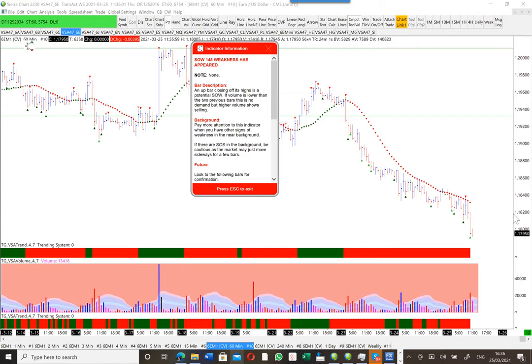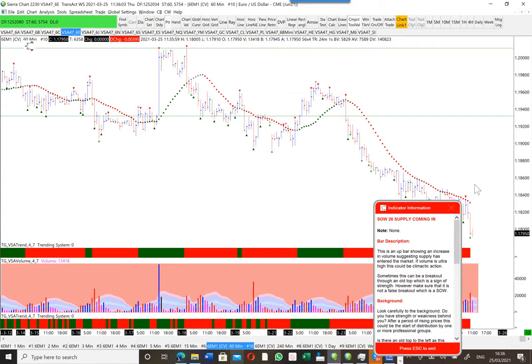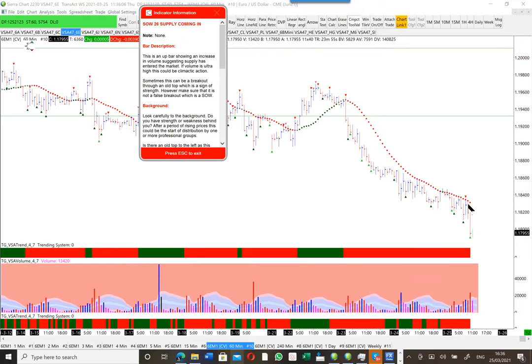And then you go 3 hours ago, supply entered the market, but it's on an up move. Has to be that way, because you can't sell something and make a profit unless you mark it up. That's why it's falling right now. I've made three nice trades here, and you can see the market collapsing. I'm not even going to go to the PowerPoint. Pointless. Because from my perspective, you either see this or you don't. And this is how VSA works.